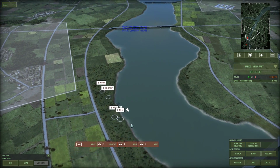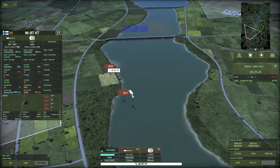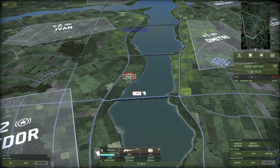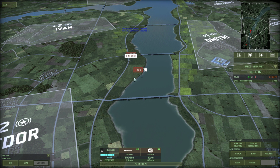And obviously they have a significant, quite a bit higher maximum speed, so that obviously means that their top speed is also higher. For no real reason. There is no new engine or something that the Mi8TKT got. No, it's just Eugen screwing up.